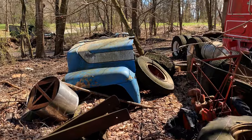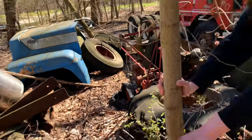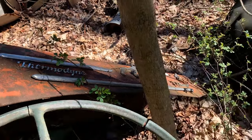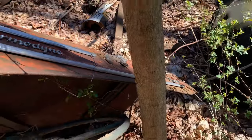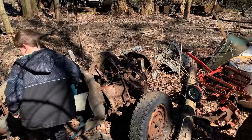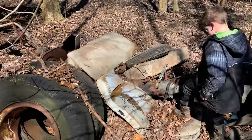All right, you guys have spotted another. Look at that R-model hood. Look at this cab over. Thermodyne. There's another Mack hood laying right here. I'll put the steering column by. Diesel. This guy had all kinds of B-model parts here. All kinds. This has got to be like, no, that's not a Mack. Mack, you got to step over that. Come around. Let's go around.